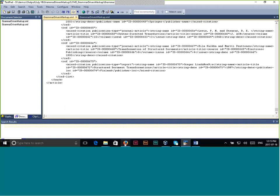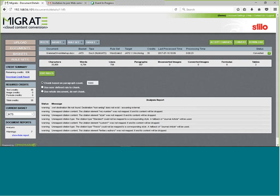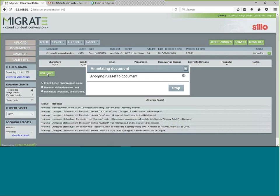So I'm pretty pleased with that output, but supposing I wanted to make some changes, I can make some changes in the rules. So I'm going to hit Edit Rules, and we're going to open up a rules editor. And this will show you how we go about creating the rules and how straightforward it is really to make changes to the rules.